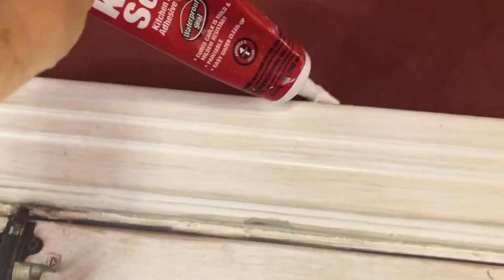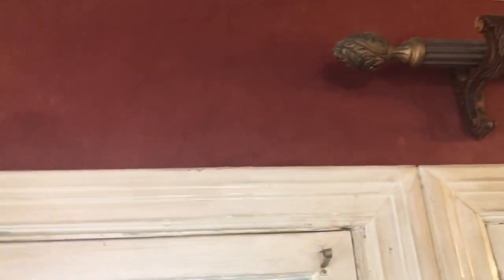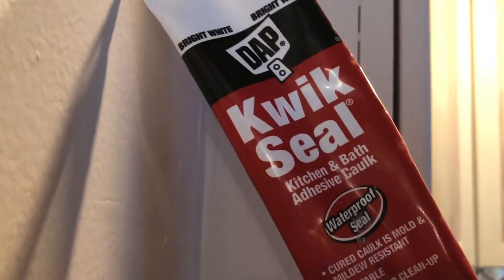I have an old house, so it's very important to caulk those cracks. If you find where they're coming in, I found that they were coming in along this window. Go around your house and really find all the little nooks and crannies that ants can get in. Another place is above your doors.